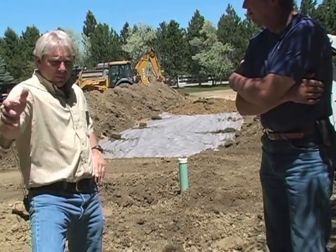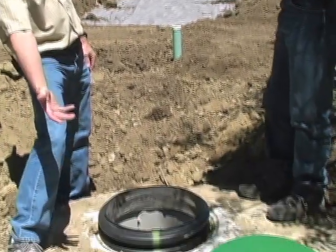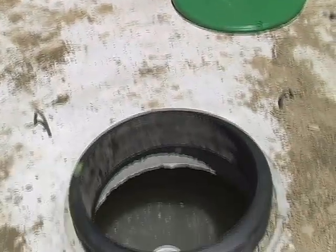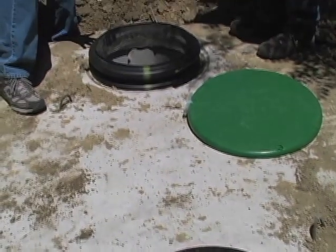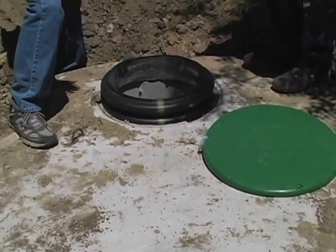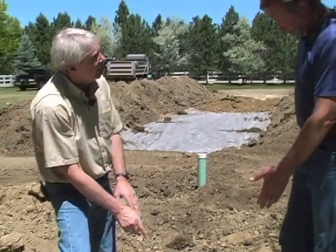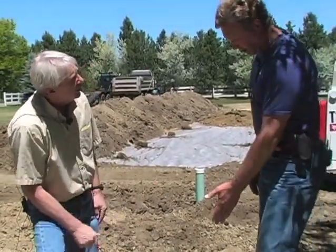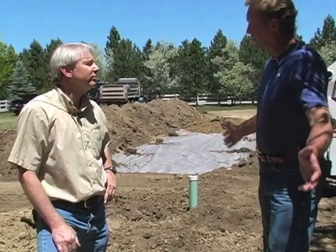So we've got waste coming into the first tank, heavy solids settling out in the first chamber, spilling over into the second tank, and lighter solids still settling out here. And is there anything different that we need to be looking for in the outlet? Exactly. The outlet baffle is probably the most important part of the whole leaching field, or the whole septic system.